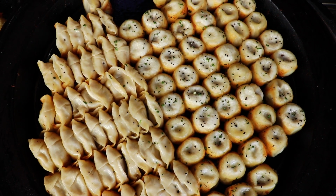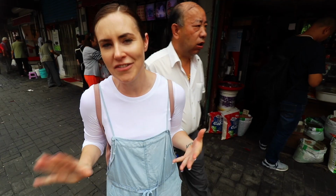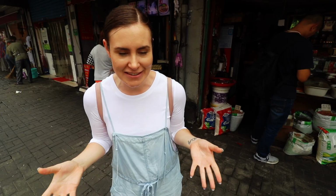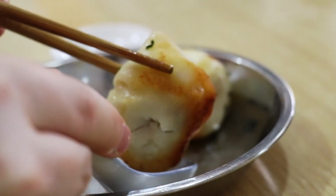Pot stickers are a famous dumpling here in Shanghai, and they have kind of a funny story as to how they came about. So back in the day, one of the chefs to the emperor was cooking these dumplings in the imperial kitchen, and he sort of forgot about this batch that he was slowly cooking. And so what happened was these dumplings got singed on one side and became really burnt and crispy. But he was cooking for the emperor, right? And so he couldn't leave the emperor hungry.